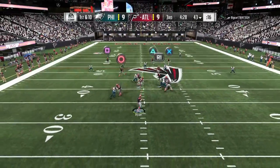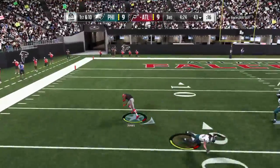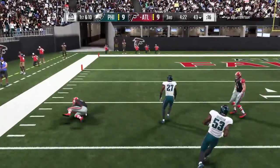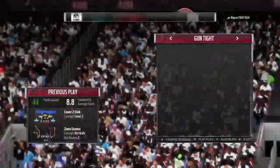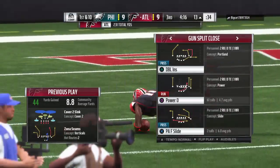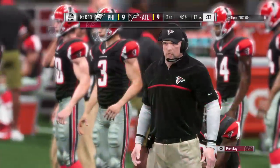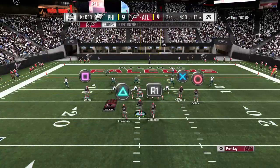On 1st down, Ryan. He's going to rifle one deep left side. That's caught inside the 20. A big play there, Ryan to Jones. 44 yards. A great job pulling that one in from a guy, as we know, who can really blaze. He's got a lot of speed. And that speed can work for him so many different ways.